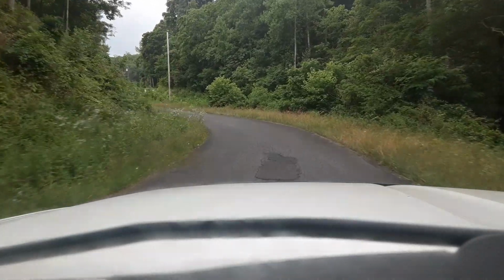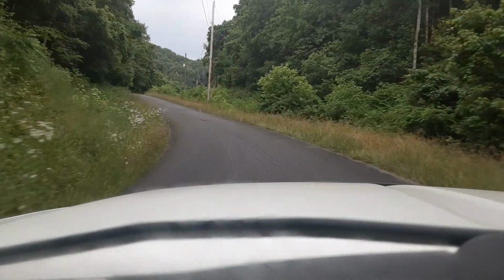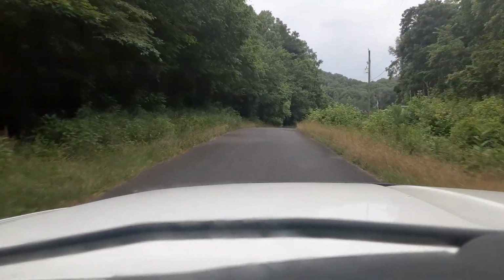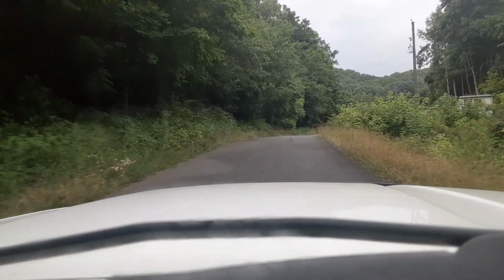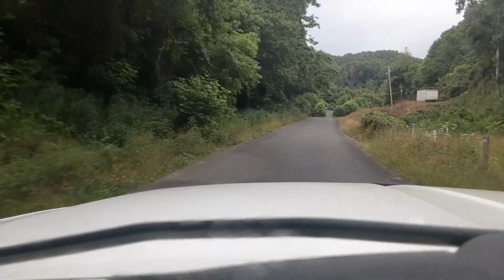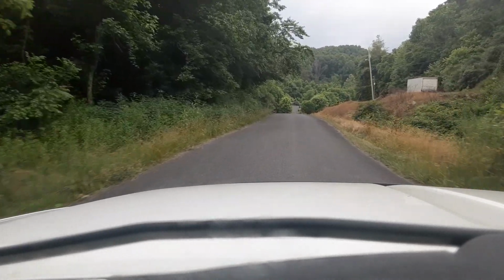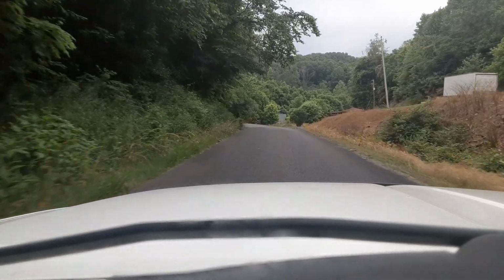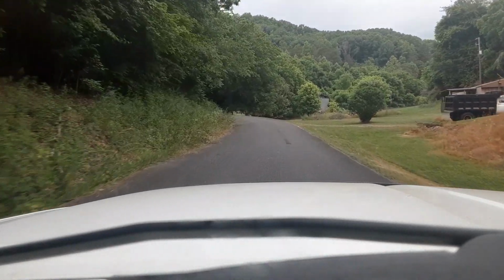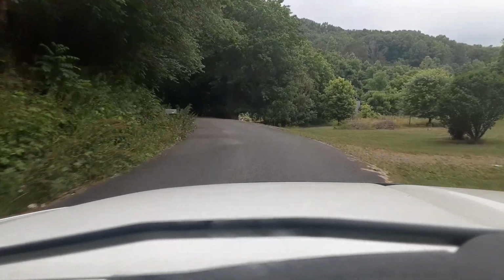We're going to pass by where we got Midnight too, my cat Midnight. This is the road I got him on. We found him. He was just running and playing out in the middle of the road, and I stopped and got him. I've had him now for, it'd be 5 years this July, which is almost here.